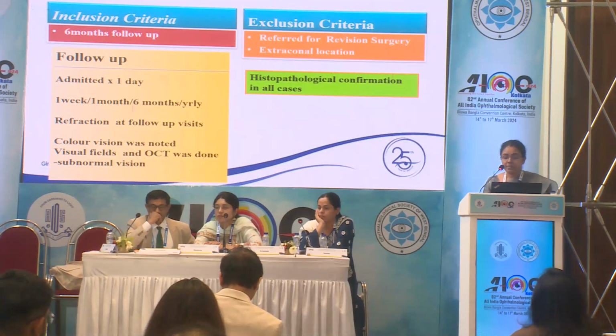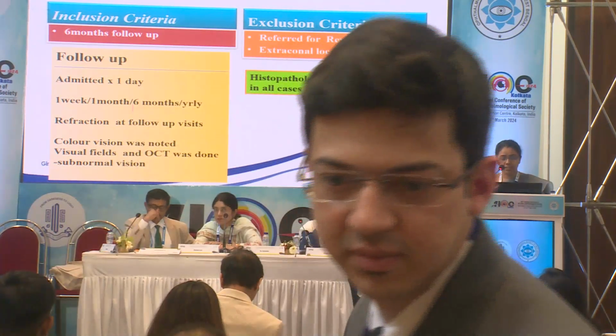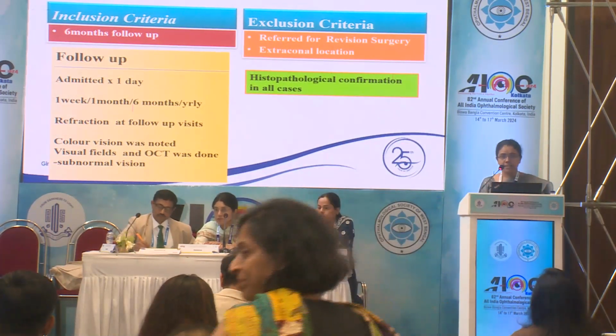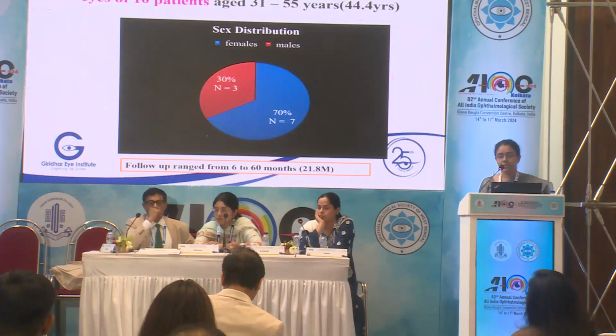Those patients with a 6 months follow-up were included, and those referred for revision surgery and extraconal location were excluded. Patient was admitted for 1 day and discharged next day, then followed up at 1 week, 1 month, 6 months, and yearly thereafter. Refraction was done, color vision, visual fields, and OCT was done in patients with subnormal vision. The main outcome measures were changes in visual acuity and refractive error, ophthalmoscopic changes, and complications related to surgery.